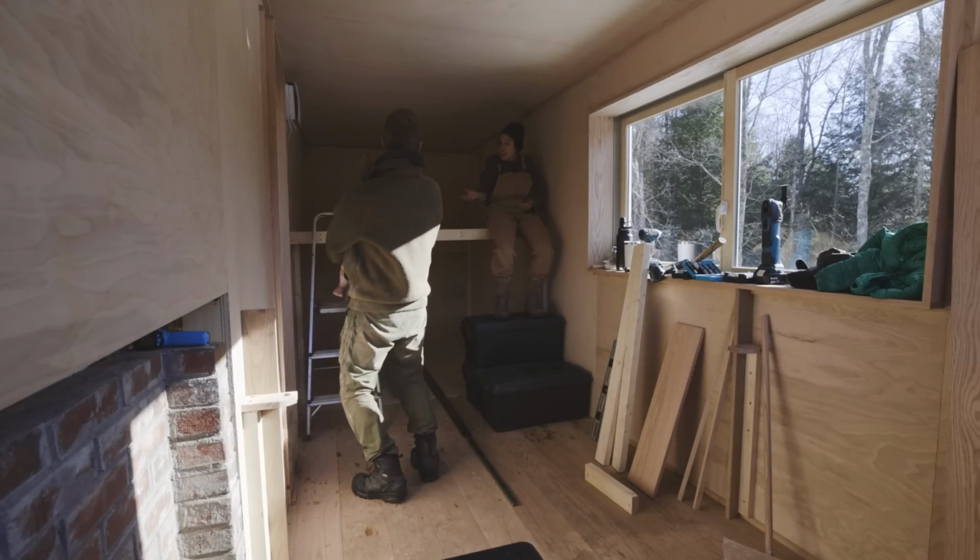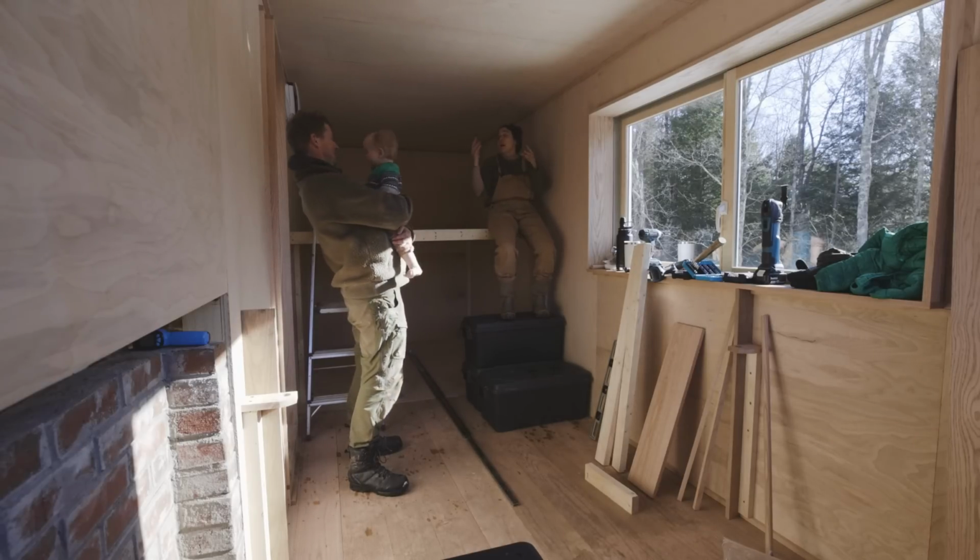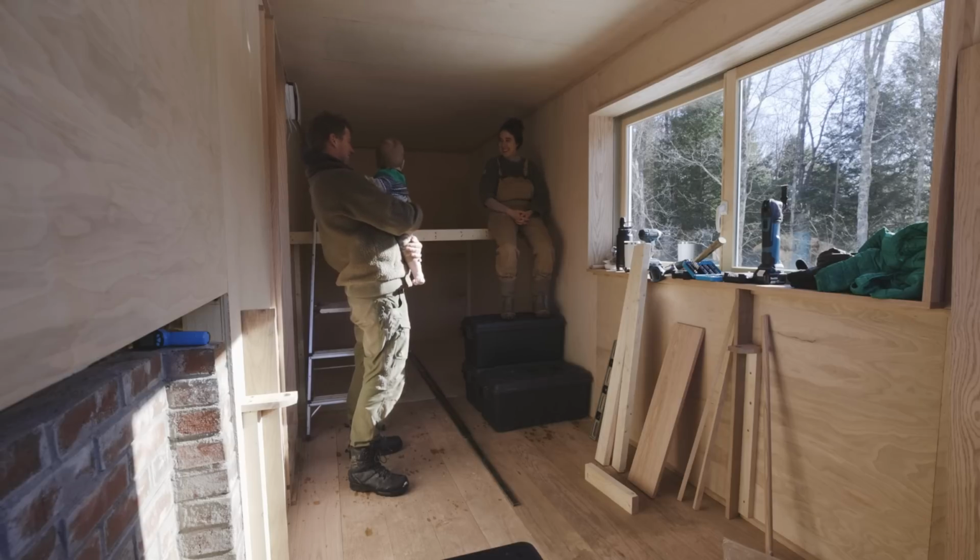What do you think? There's so much potential with that little nook. We could do a curtain, we could do a puppet show.